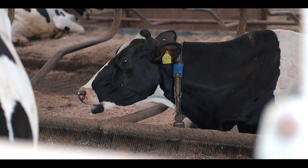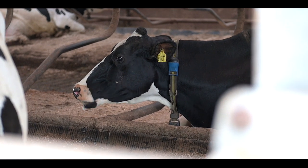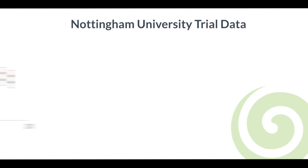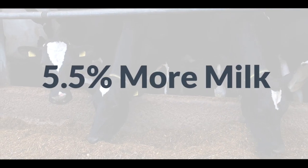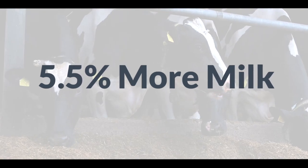Recent research at the University of Nottingham has shown that cows supplemented with 10 grams of Actisaf produce 2.8 kilos more energy corrected milk per cow per day when compared with cows not fed Actisaf for the exact same level of dry matter intake. This actually represented a 5.5% improvement in milk production for the same intake.